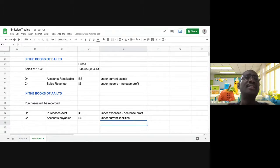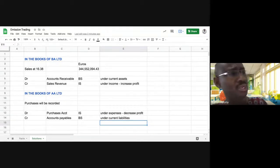I had one of my students last semester. I was encouraging them, and he was not employed at the time. A couple of weeks ago, he called me. He said one of my relatives wants me to keep his books. He's running a poultry. Can you help me with templates? I did. I helped him with templates, and I was taking him through.